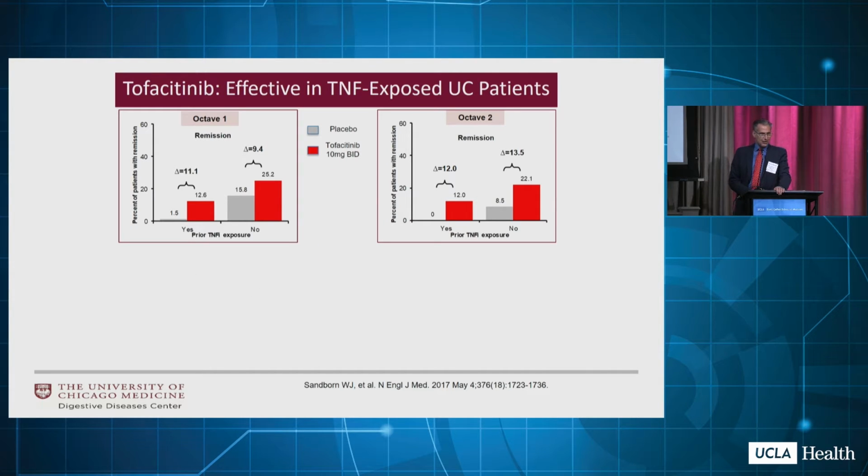What about patients who had TNF exposure? On the left-hand side, that's the octave 1, doesn't matter. Placebo, again, is in gray, and the drug is in red. The left-hand side of the left-hand graph are patients who had TNF exposure. The right-hand side, those who didn't. You can see that in both cases, the drug does beat placebo. It works better in TNF naive, just like everybody else. But the point is that it does work in TNF failed, exposed or failure patients.